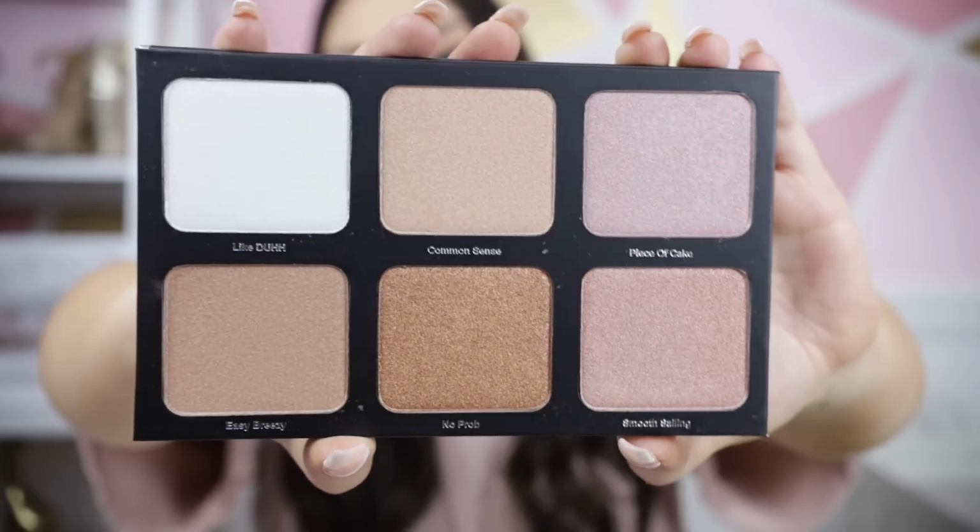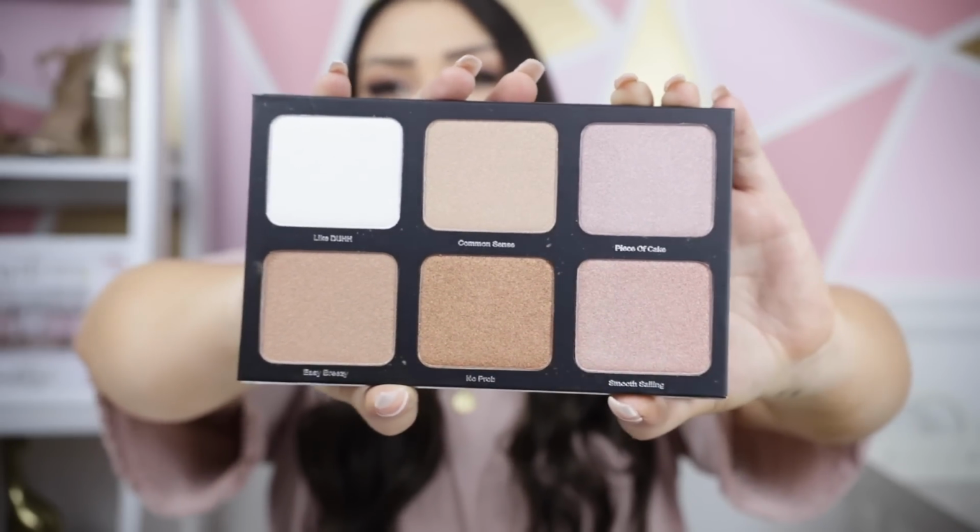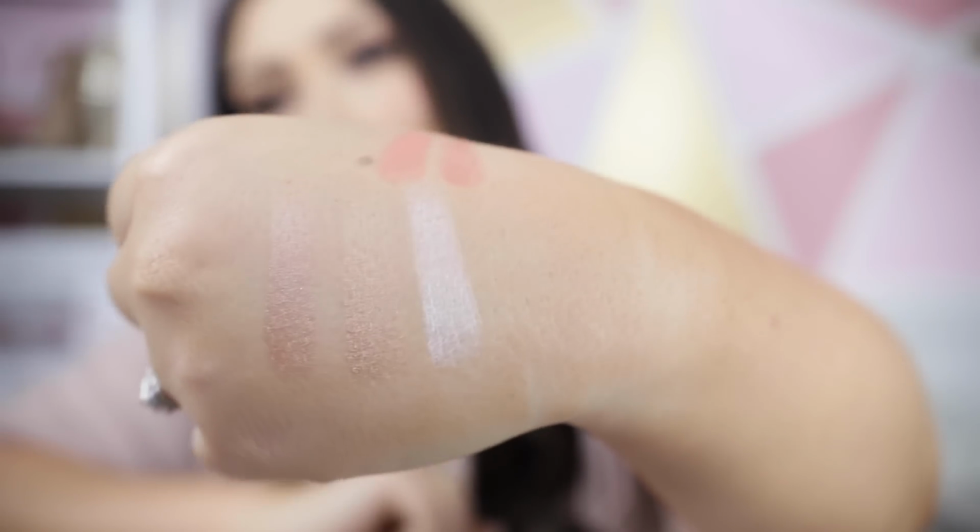And this is the Light Work Highlight Palette. So here are the shades included in the palette. Honestly, they don't look too blinding, just in the pan, but I saw swatches of this and they looked really, really beautiful. So there's a few of them swatched right there.